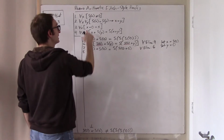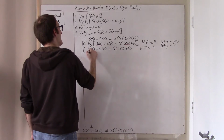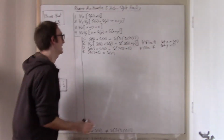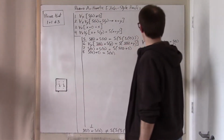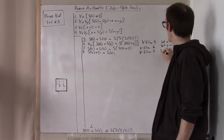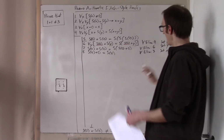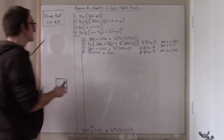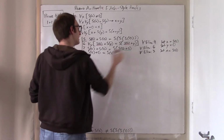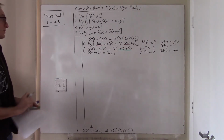For that, we can use line 3. So for x here, let's stick in s of 0. If I do that, I get 1 plus 0 equals 1. So that's certainly true. Where does that come from? That's universal elimination on 3, and I got that by setting x to be 1. The idea now is that I'm going to work on the inside here, and simplify 1 plus 0 into what it is, which is just 1.